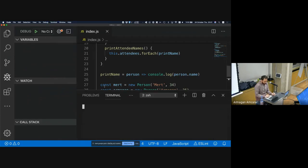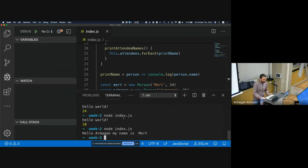Let's see. Terminal, and node index.js. Press enter. Hello, Arman. My name is Mert. So it worked.